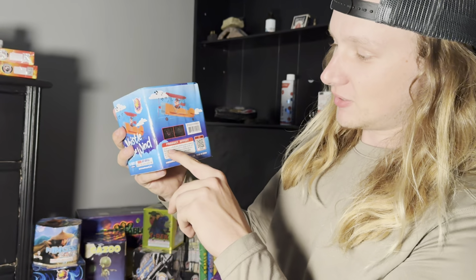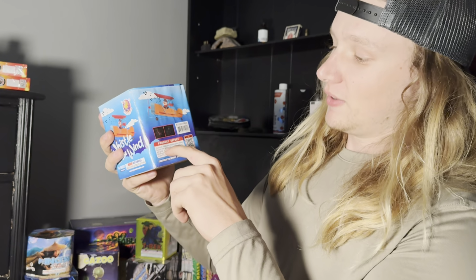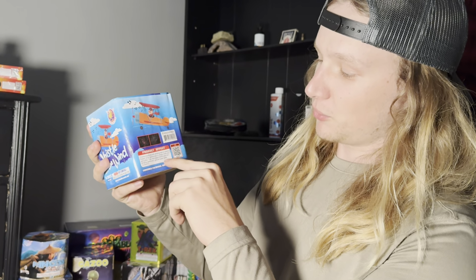The product effect is cruising at altitude with whistling tails to crackling flowers. Silver swirling tails to orange, white, and gold glitter, then 2-stage whistling tails, and whistling tails to red, gold, and green glitter. A lot of whistling and a lot of tails, so I'm excited, man. I'm excited. That's all I can say.